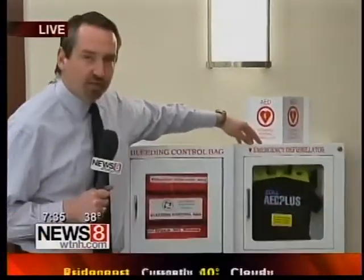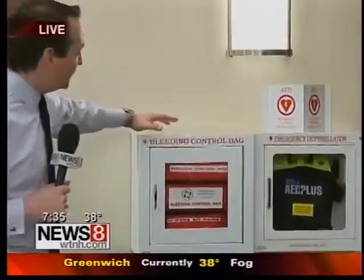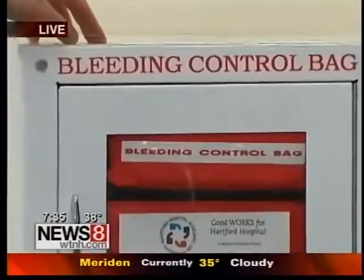Here in Hartford Hospital, you see these in the public lobbies. You're familiar with this one. You see these all the time. This is the external defibrillator. These are automatic things that you see in malls and schools and things like that. But this is what we're talking about here at Hartford Hospital, right next to the AEDs, the bleeding control bag.